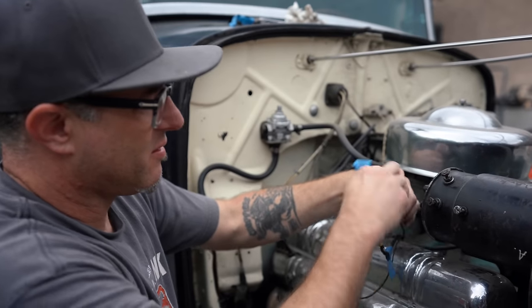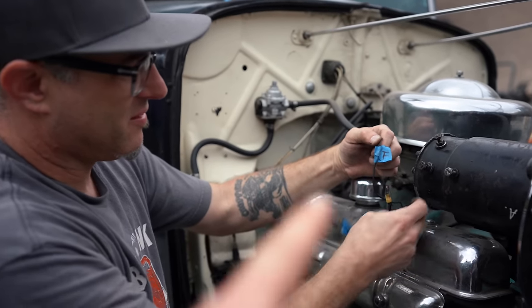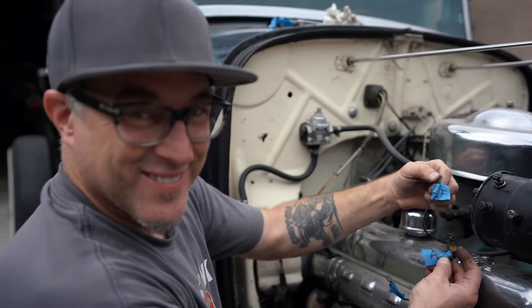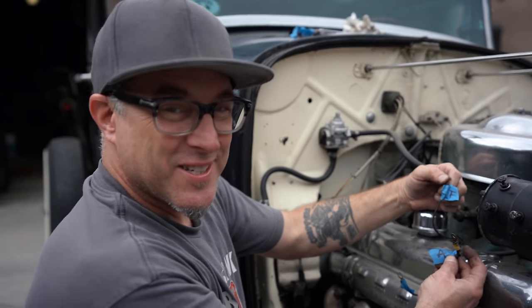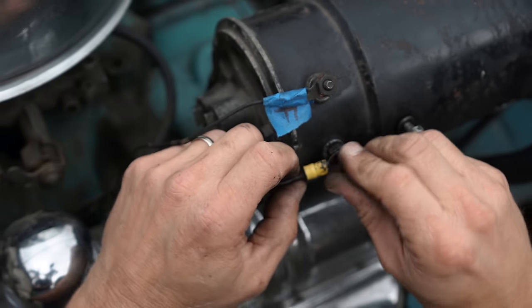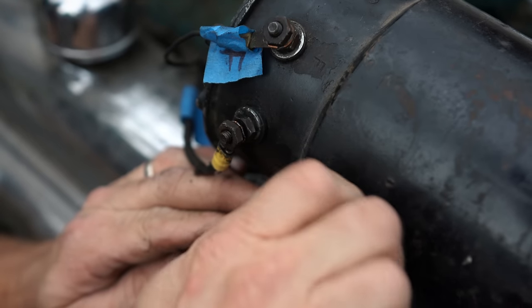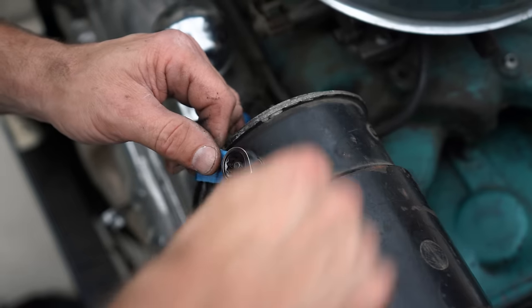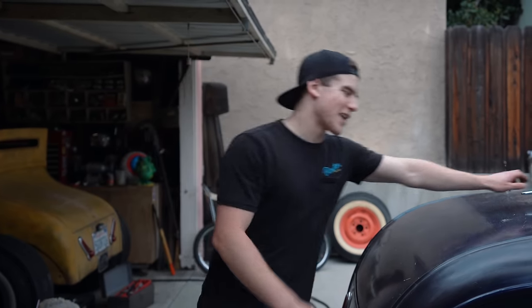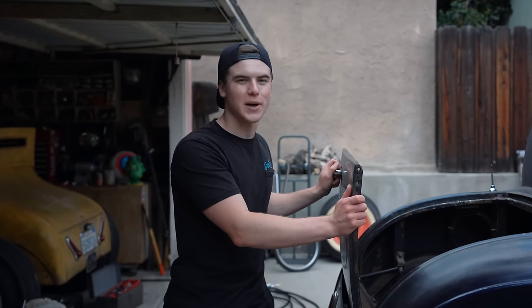My dad is a lot smarter than me in that he labels all the wires and stuff so he knows where it goes. I always just think I'm going to memorize it, and sometimes I forget. That's the way to do it. I'm just going to assume the battery's dead since it's been a couple years. The battery's in the back, so we're just going to go charge it up right now.